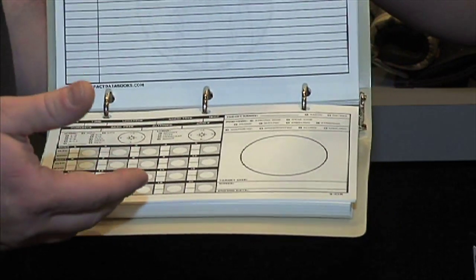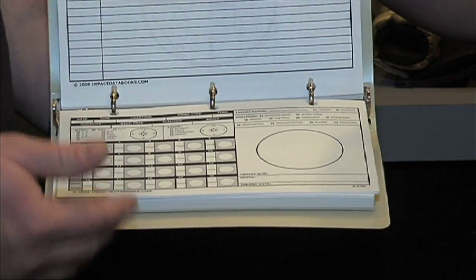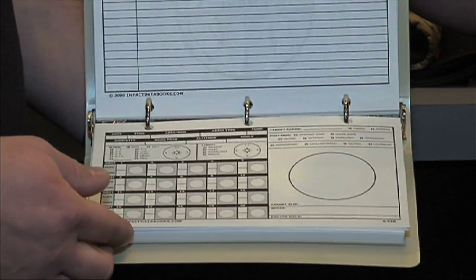And this is a good reference and a training tool for a shooter who may just be learning how to shoot. They can come in here and read this information without going to a school, and by the time they go to a school and get some formal training, they can actually be ahead of the game with that information.